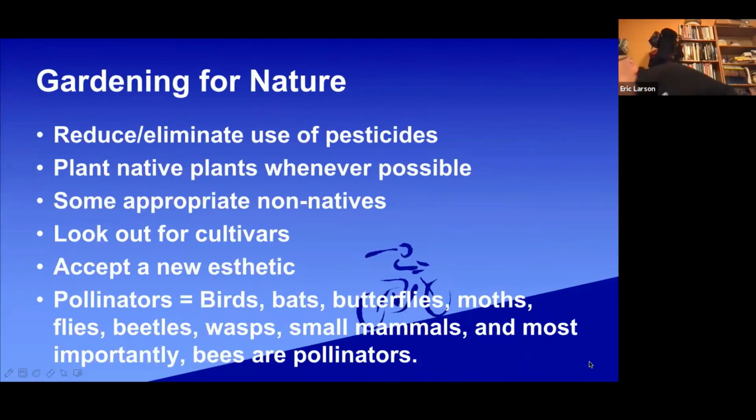So, gardening for nature. This is about reducing or eliminating the use of pesticides. You want to plant native plants whenever possible. And we'll talk a little bit about this after I get through this little list. And you want to plant some appropriate non-natives. Of course, if we only planted natives, we would starve.